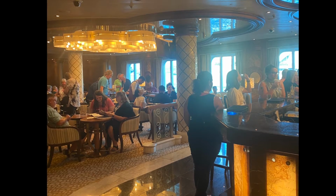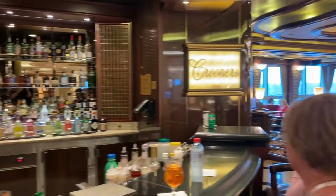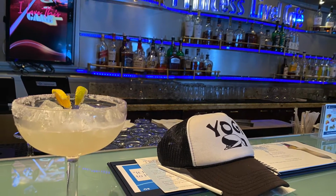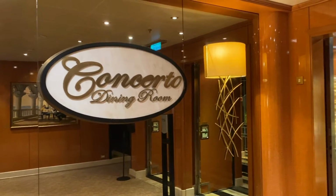Whether you're in a quiet mood or a loud mood, you choose your bar to suit. Whether you want 1 drink or 15 drinks, you're not going to be disappointed on this ship if you're looking for a drink. For the foodies, there are many dining options available.